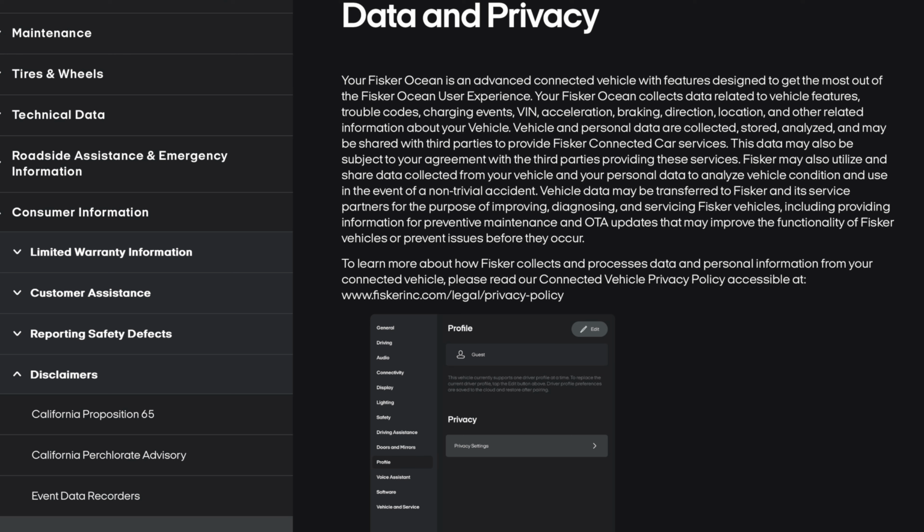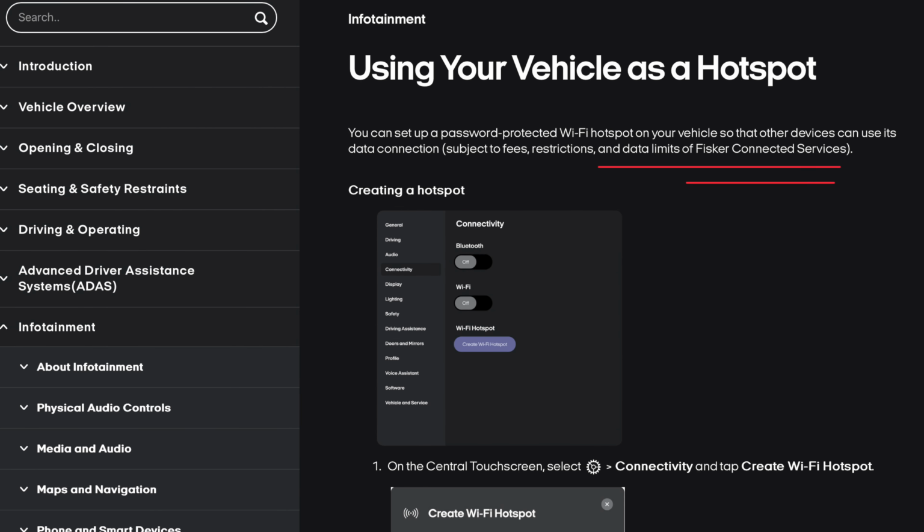In that same vein, you can opt out of all the privacy stuff that Fisker is obviously going to collect, knowing this is an internet-connected vehicle. But if you do, your choice may, in Fisker's words, quote, affect your use and enjoyment of the vehicle, end quote. Now let's look at things that aren't in the manual.